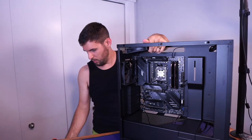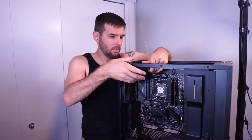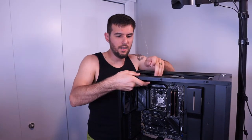The other thing I'm going to do is bring this down so that it's a little easier to reach up here. Tighten down these bolts.